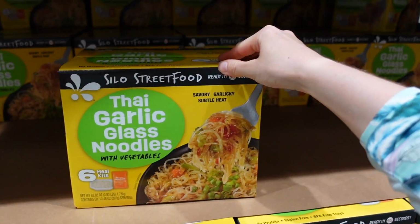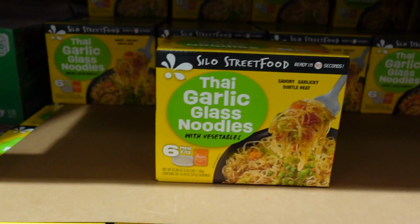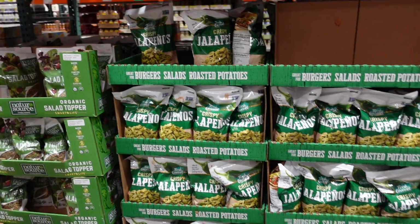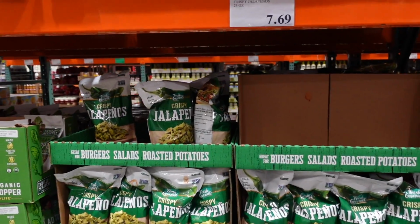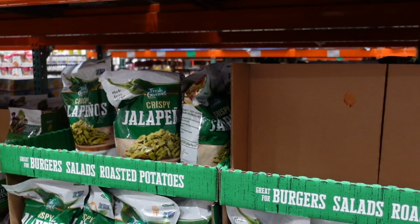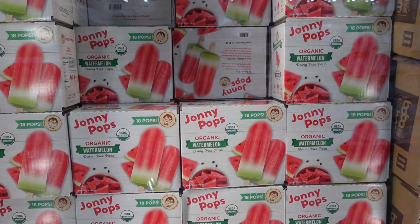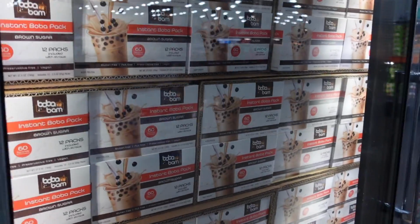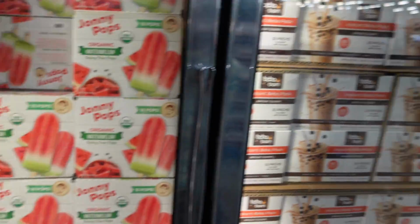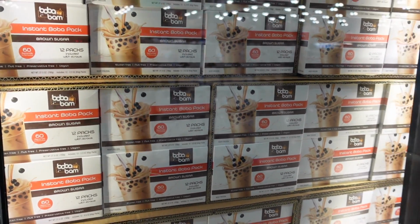These are new. Glass noodles, 6 meal kits, savory, garlicky, subtle heat. Kimchi. Crispy jalapenos. These are good. $7.69. They're kind of like the fried onions that you get for casserole. Johnny Pops watermelon. $11.99 for 18. Instant boba packs. It's $11.49 for 12 boba packs.